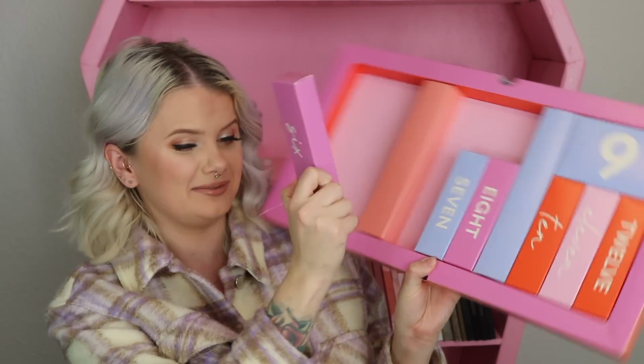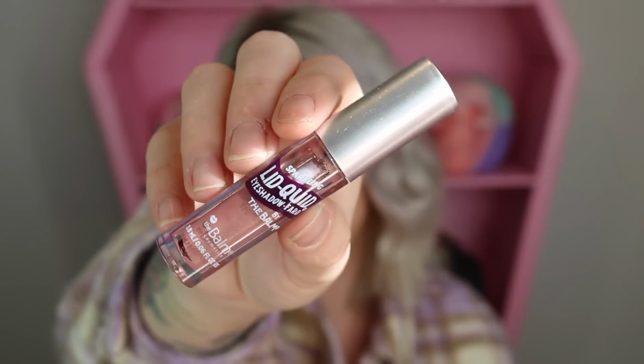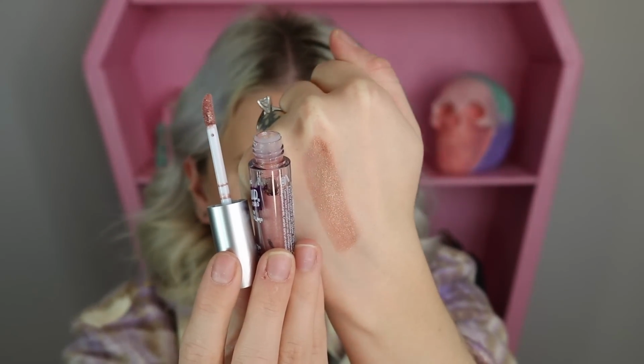Number 6 now. I feel something rattling in there. What do we got? Oh, theBalm. This is their sparkling liquid eyeshadow. This one did not feel like it had been tightly secured on there, so I'm a little curious if it's going to be dry. Still has some liquid. I'm not exactly sure of the ratio of how liquidy it's supposed to be on a regular day, but I was actually able to get a swatch of it, so that's at least good. It's in the shade Bellini.